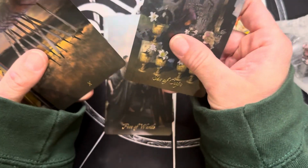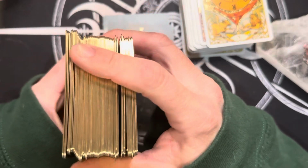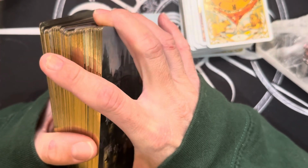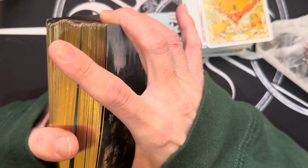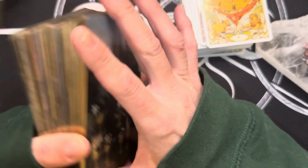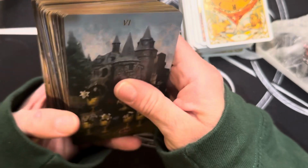One of my other favorite decks, it's, God, I can't remember, I'm tired. I think it's like the Rose. Oh crap! It's an older deck. Why can't I remember? It's one of my favorite decks. But their eyes are blank, and for some reason, I like that.